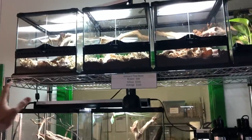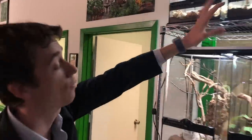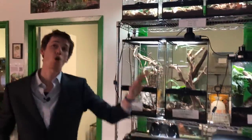Up here, I gotta actually move this rack down, but we have some captive bred Amazon tree boas up here. So again, guys, I'm still getting settled, but this gives you a little bit of an idea of what I'm starting to do.